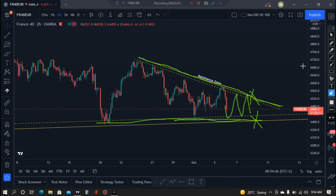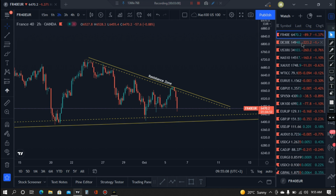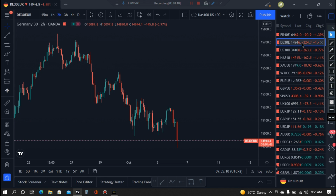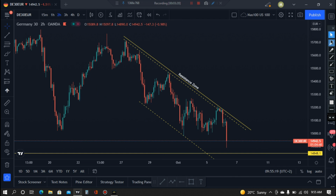So we just need to wait for it to reach those areas. Let's say the resistance is broken, we're going to wait for a retest, then boom, we can say let's buy, something like that. But now we can't do anything. We need to wait because the bearish are controlling the market, especially these few weeks, or maybe even from last month. The market was really selling off, you see, which means we should be careful when we deal with a market which is selling off like this.